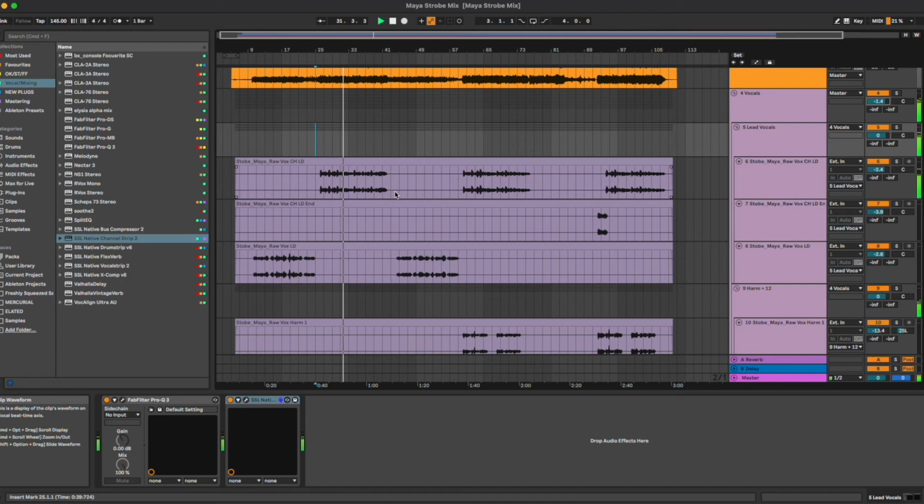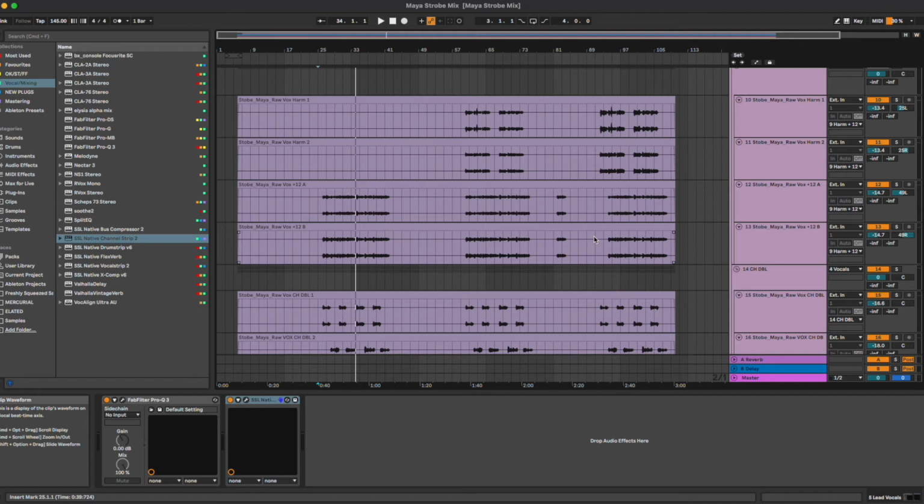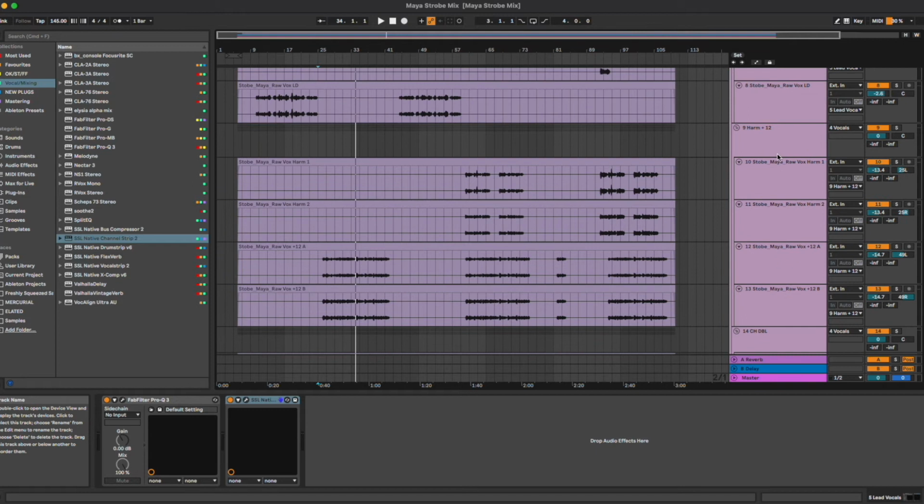We've got a ton going on here. Realistically, a lot of people overcomplicate these crucial steps to a mix. Your panning, your overall levels, all your levels down here and doing a basic mix. So what I did is I grouped everything, got it all organized. I started with my vocals.